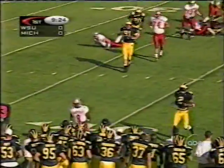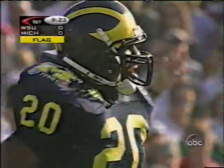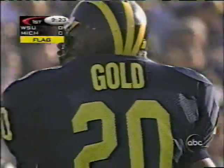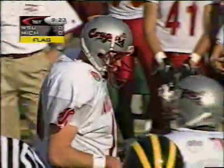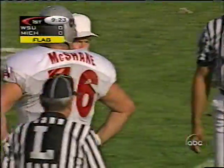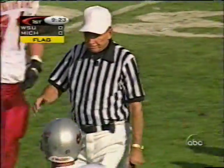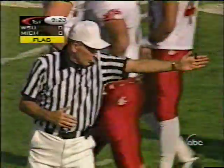Pass, bounce. Penalty flag. You may have a roughing the passer call here because that's the second time they've decked Leaf, and it was Ian Gold who came flying in to hit him. I think you're right, Keith. Roughing the passer, personal foul, first down.